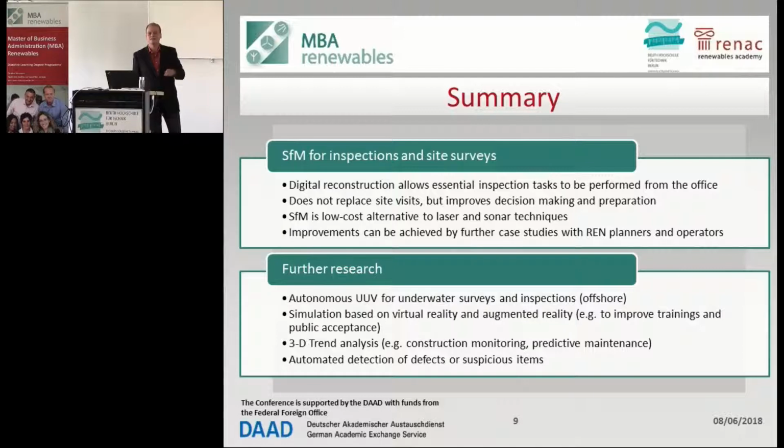Of course, it does not replace the site visits. It's not possible to replace them. But it gives you, as I said, the time. There are no weather conditions in the office. There is no time pressure. You can make the right decisions, and you can do a better preparation of your site visits. And again, structure from motion is really a low-cost alternative. You saw some examples. In some cases, it lacks precision. It's not as precise as if you, for example, use laser. But on the other side, it gives you some visual information, some pictures, something you can really, as a human being, understand what's going on there.